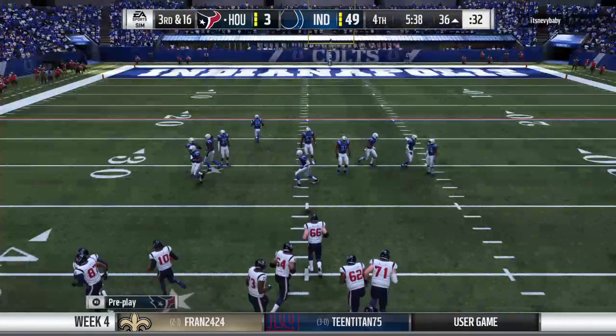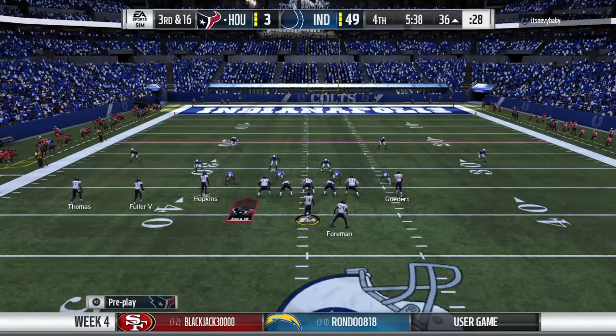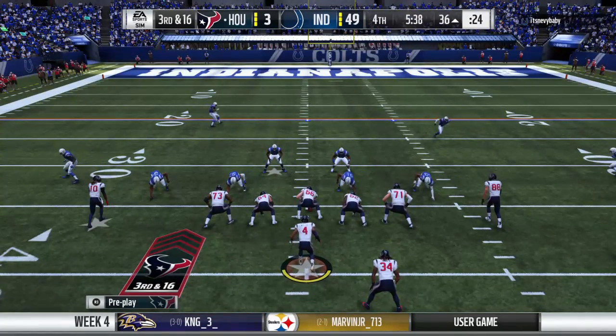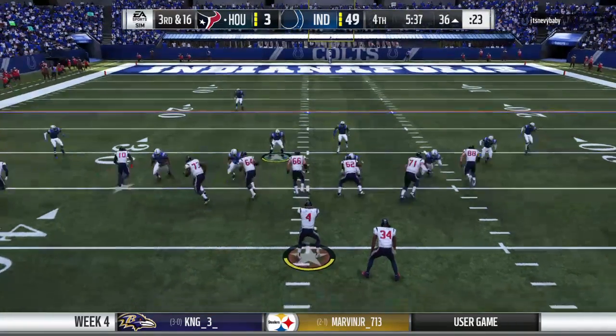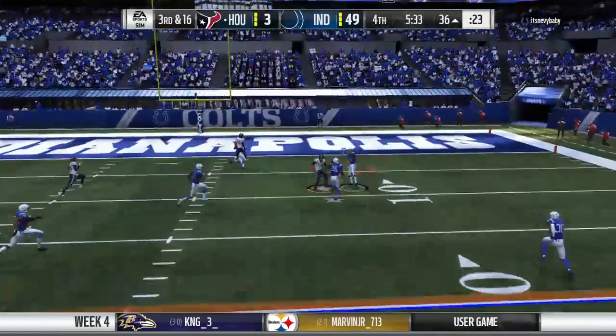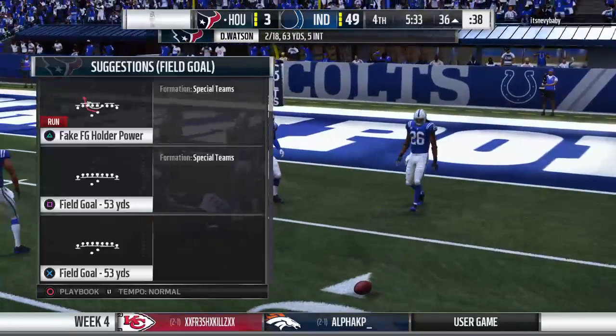The Texans on 3rd down. It's been a problem. Just 1 for 7 thus far. This is 3rd and 16. Two jet. Now we'll play fake, and it's Watson going deep for Hopkins. And he couldn't hang on to it through the contact.